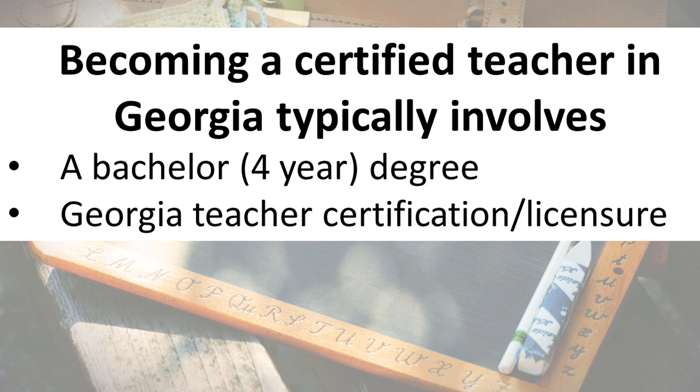Having a bachelor's degree in education does not guarantee that you're going to be a certified teacher. You want to make sure the program you go through is aligned to allow for Georgia teacher certification. And then you also want to make sure that your bachelor's degree has been completed and that you have completed the certification steps involved in addition.